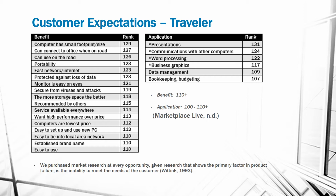As far as programs that they want on their computer, they want something that is going to be handy for presentations. They need to be able to communicate well with other computers, word processing capabilities, and business graphics. These are the ones that we highlighted specifically when creating our product, but we didn't neglect that they also wanted something that would have data management capabilities and software that would enable them to conduct accounting.